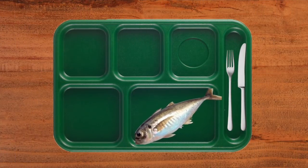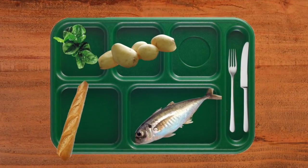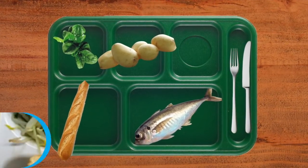French school lunches usually consist of fish as the main part of the meal. Then on the side is usually spinach, potatoes, and salad. Oh, and who could forget some French baguette?